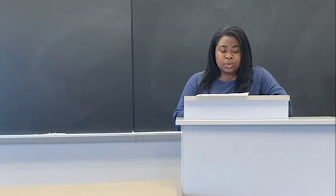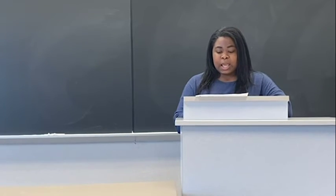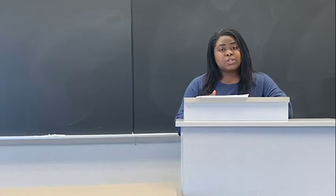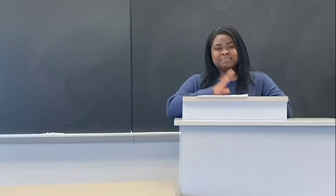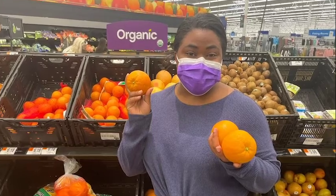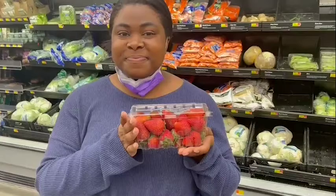So in conclusion, fruits are very important for your body, and they help you to stay healthy, and it also gives you energy. Now, here are some pictures from the store that I took that are good examples of fruits. Fun fact, strawberries have 200 seeds.